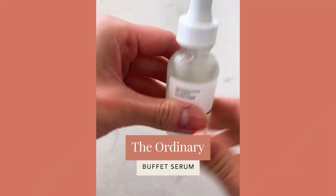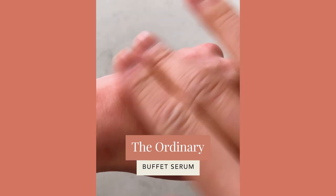Now, if you're into serums, then the one that I think is really affordable that I like is the one from The Ordinary, the Buffet Serum. That is just a really nice hydrating serum that helps to hydrate the skin barrier and to plump.